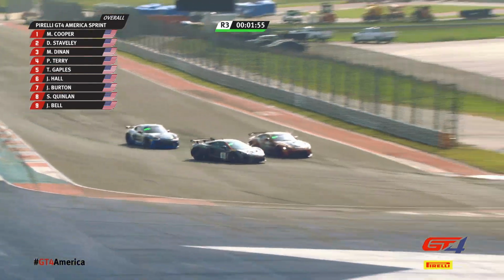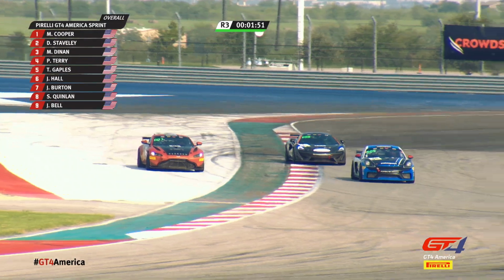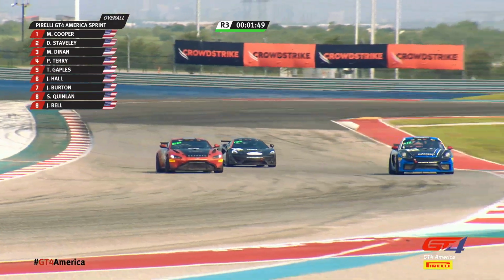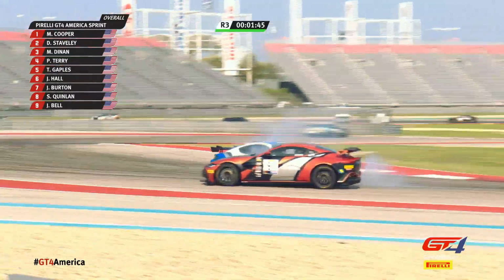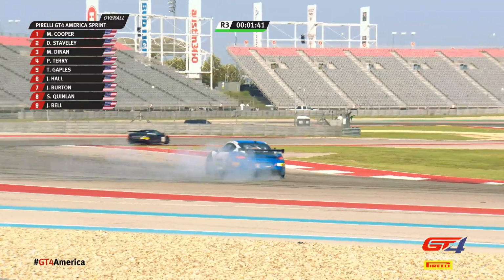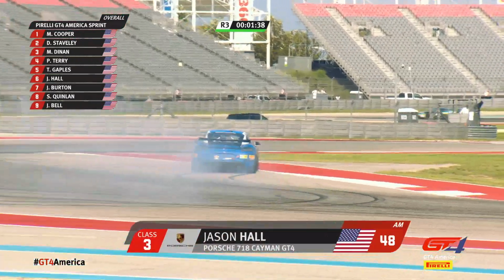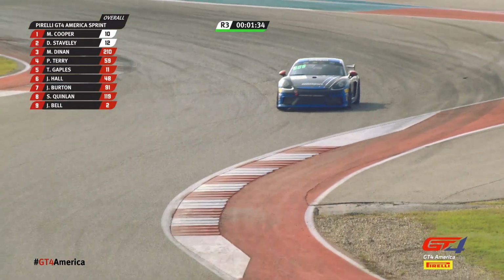And Burton way to the inside, going to be late. Oh, there they go. Glancing blow. At the last second, Tony was able to see him. But that's what I'm talking about. You get so far to the inside. Oh. And then Hall, tapped hard by Burton. Yeah, stuck his nose in there and just clipped him around. That's a shame. That really spoiled a great day for Jason Hall.